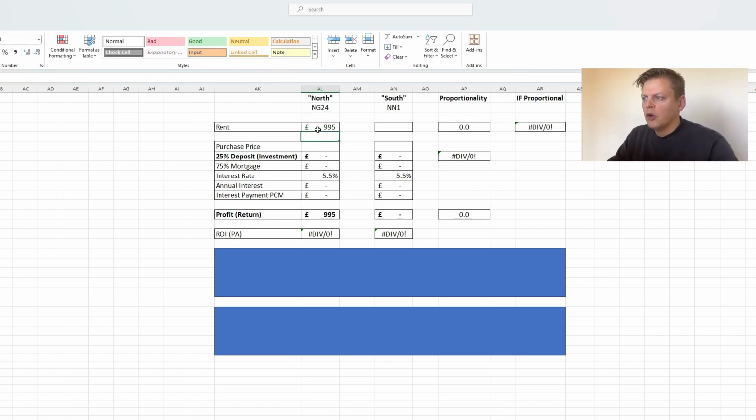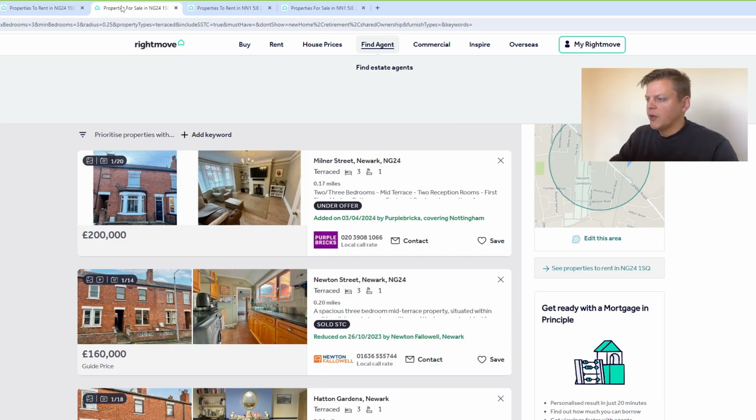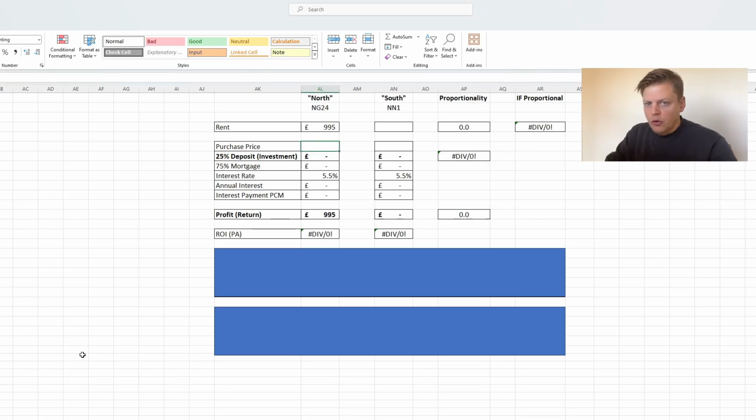And the question is, well, what would it cost me to buy a property that would rent out for 995? Back to Rightmove we go. And on Newton Street, again, this is a 3-bed, these are terrace properties, all the other filters are not applicable. I have a property here that's marked for £160,000 and notified as sold subject to contract. So I'm just going to use that at face value, £160,000 for a rental return of £995 per calendar month.